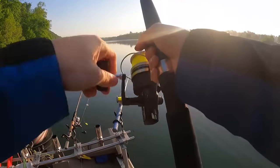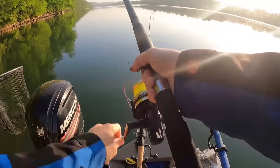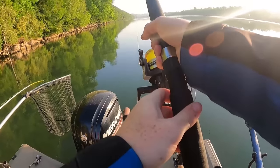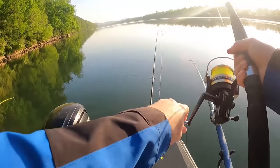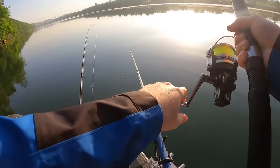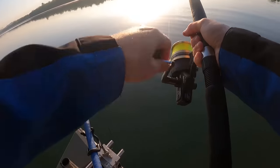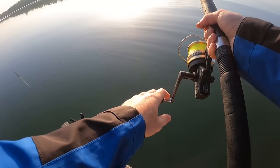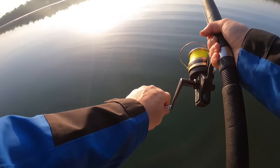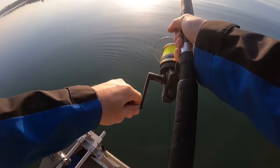$30 Bass Pro Surf. Let's go. Is it going? Keep him over here. I don't really know yet. He's biting like crazy. There ain't no flows. That's all fish. Yeah. He may be pretty decent. Heck yeah. Good way to get it started.